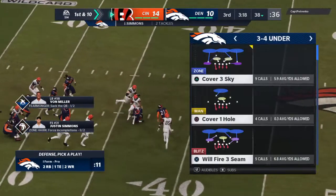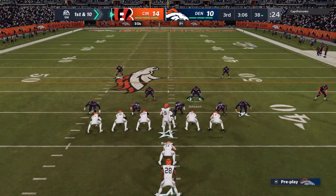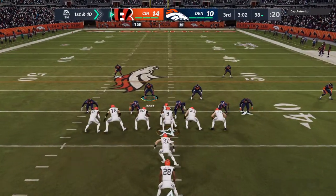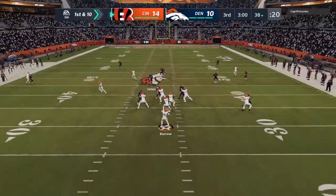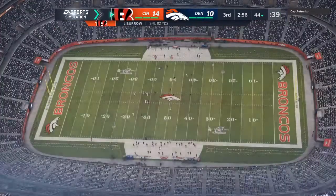Boy, where would these guys be without his performance on the ground? That puts him over 100 yards now for the afternoon, and I tell you, he seems to be getting stronger as the day goes along. They go play action here on first down. He's just going to dump this one off to his fullback out of the backfield.